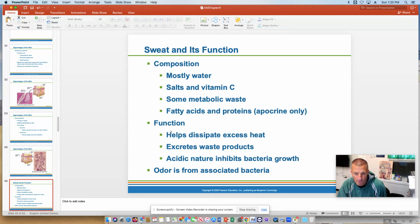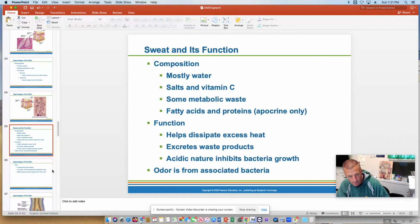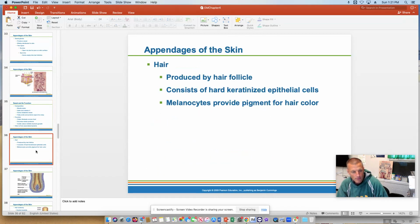And then the function of sweat is to help dissipate excess heat, get rid of waste, and then the acidic nature of it is supposed to reduce the bacterial growth. But some bacteria, if it's not washed away, it actually provides some nutrient for bacteria. Okay.